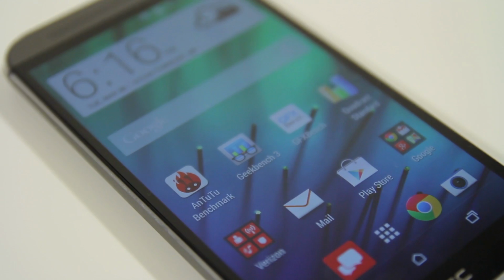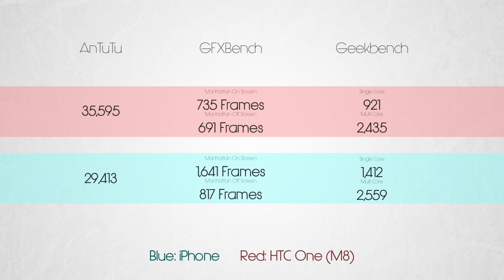Moving on to the benchmark portion of the video, we'll be testing out Antutu, Geekbench, and GFX Bench to see how all the parts on both the iPhone 5S and all-new HTC One fare. After the tests have concluded, here are the scores that we received.